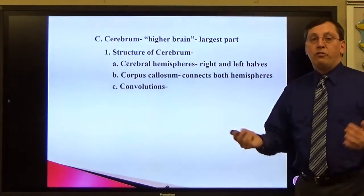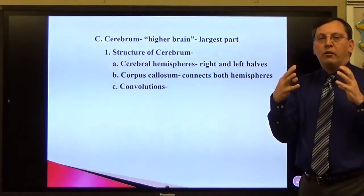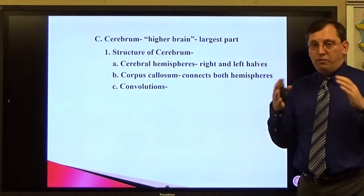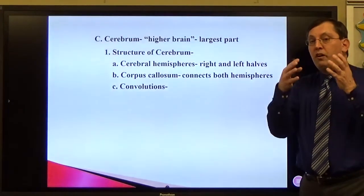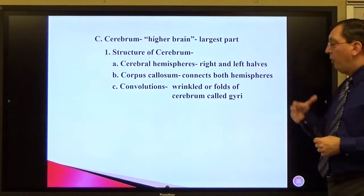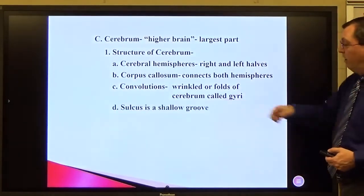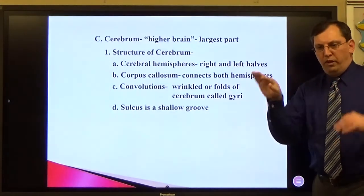The convolutions are the little folds. One thing people talk about when they see a brain is it's got really a lot of wrinkles to it. Those wrinkles are actually important because it gives us more surface area to do complicated tasks. Because if it was just flat and smooth, it'd be a limited amount of surface area. By having more surface area means I have more space to do things. So it's the wrinkled folds of the cerebrum. We also call them the gyri, because they have gyrations, or up and down motions. The sulcus is the term for a shallow groove, so little small grooves between the folds.